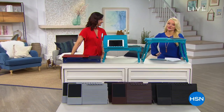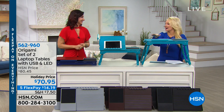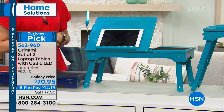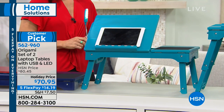Okay, we have lots of you who are still on board for the Waterlight, so hang in there. But Rebecca Wood is back. Hello. She is bringing for us our set of two laptop tables. But I hate to even call it that because it's going to be so much more than a laptop table. Now, you're getting two of these today for $70.95, which is a nice discount from our original selling price.